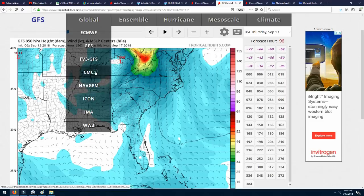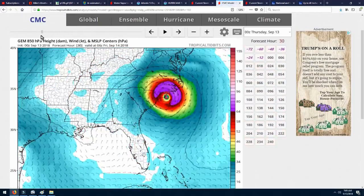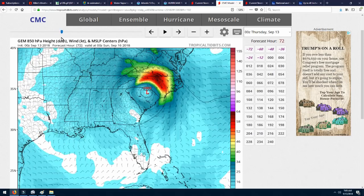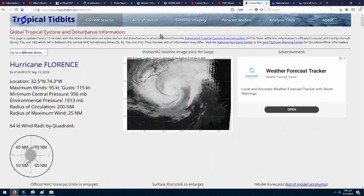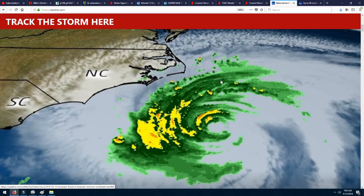Now let's finally check out the Canadian and line ourselves up here and see where their landfall shows. Basically the same as the European, right by Carolina Beach, Southport, Oak Island, and then down into Winnabow, as it makes that southern dip once again. Actually, the Canadian model shows this thing staying inland and moving more quickly into the western areas of North Carolina and then Virginia. So a lot of different things and possibilities to look out for, guys, as we wait for this storm to arrive.